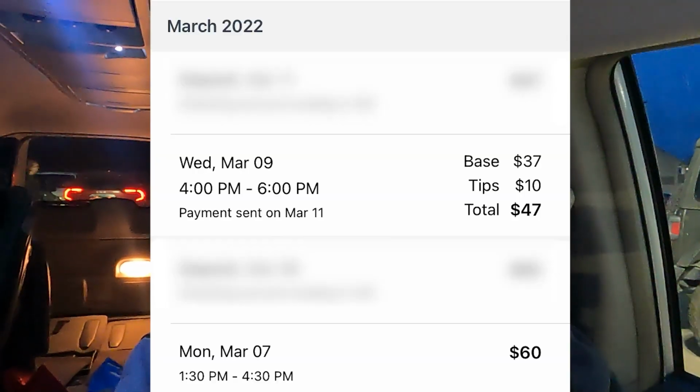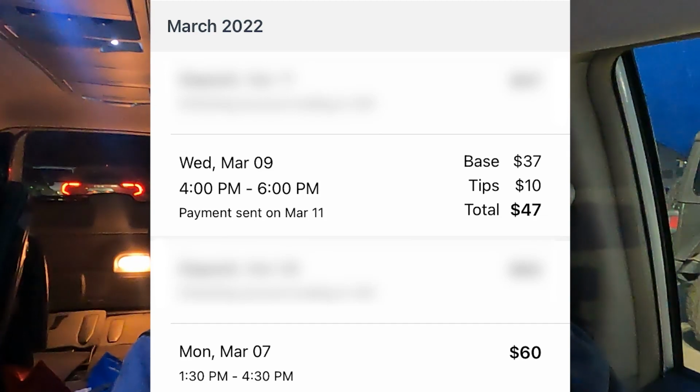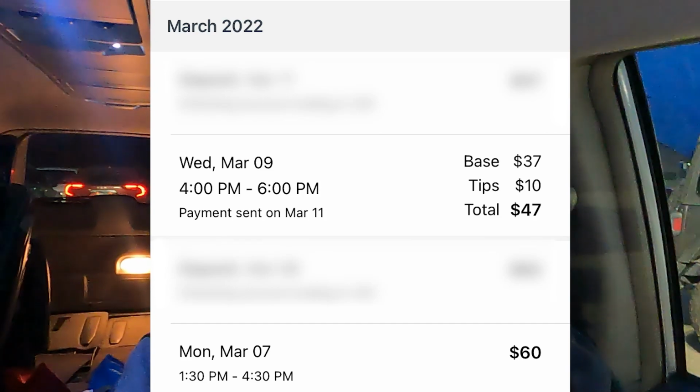We've got an Amazon Flex Whole Foods delivery block. Haven't done one of these in a while. I was looking back at my earnings on Amazon Flex, and it looks like March of this year, 2022, was the last time I did a Whole Foods block.